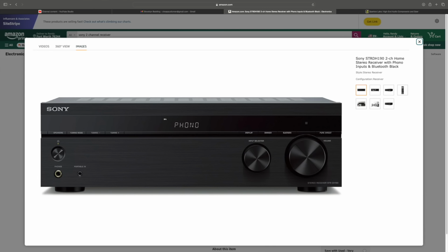Sony, not upgradable. Whatever you get with it. And the speakers are obviously not upgradable, unless you want to tear it apart and rebuild the crossover.